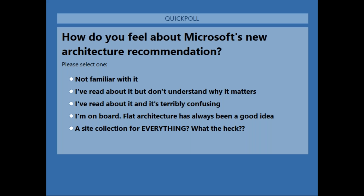For those that are new to SharePoint, and we have a lot of those now with Office 365, a lot of people rolling into SharePoint that have never used it before, I think it makes a little more sense for those in the cloud that are just getting to know the platform. It's a little easier. That makes a lot of sense.